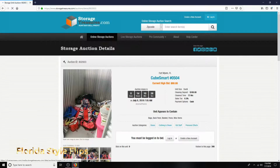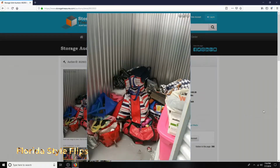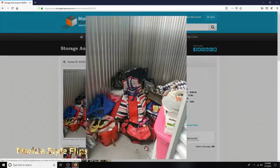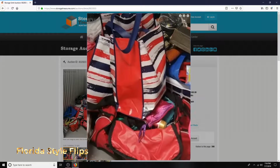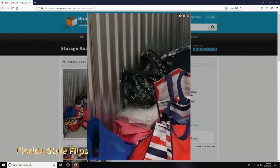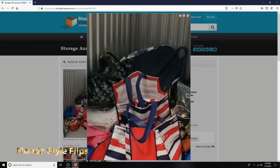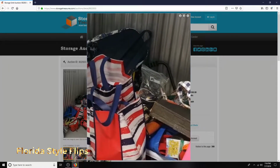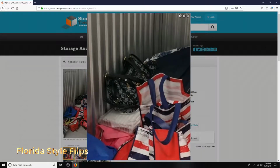Let's see what we have here. Oh, so this one's at $80 right now, and I guarantee you it'll go to $150, $160. And let's see if we can take a look around and see if we see anything of value. So I do see a Michael Kors bag. Could be a knockoff. Could be real. Kind of hard to tell from this angle.